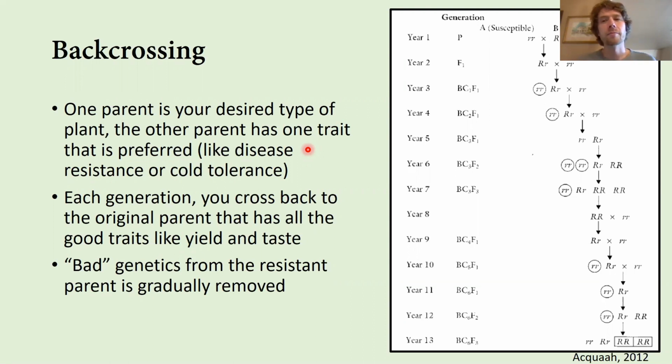But what's going to happen a generation later after that cross is your good variety is going to be mixed up with that wild version of the variety or whatever it is, and it won't be the great fruit that it used to be. So what you have to do is start back crossing.